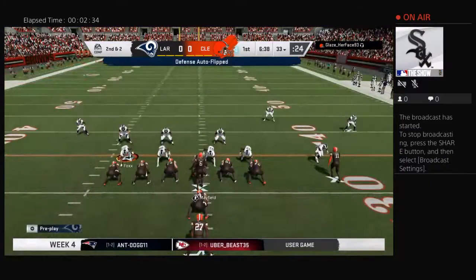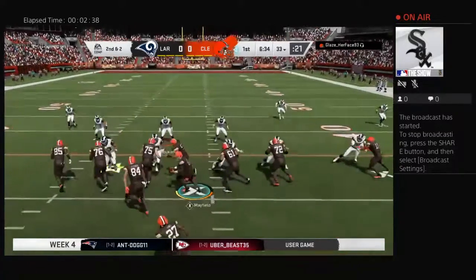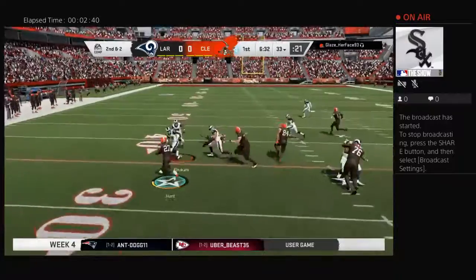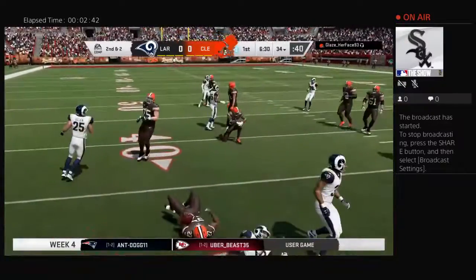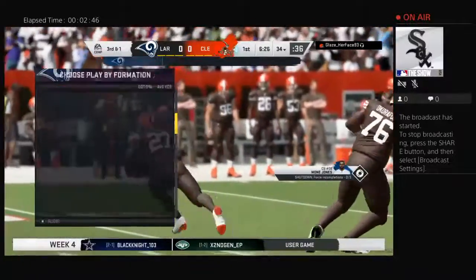Here's a 2nd and 2 now from the 33. Cut and flip. A first carry now for Kareem Hunt. And this won't be enough to pick up the first. A gain of 2, 3rd and 1.